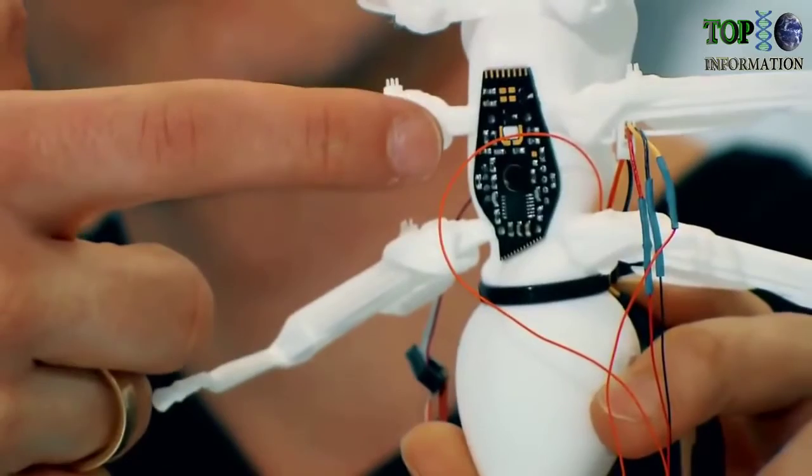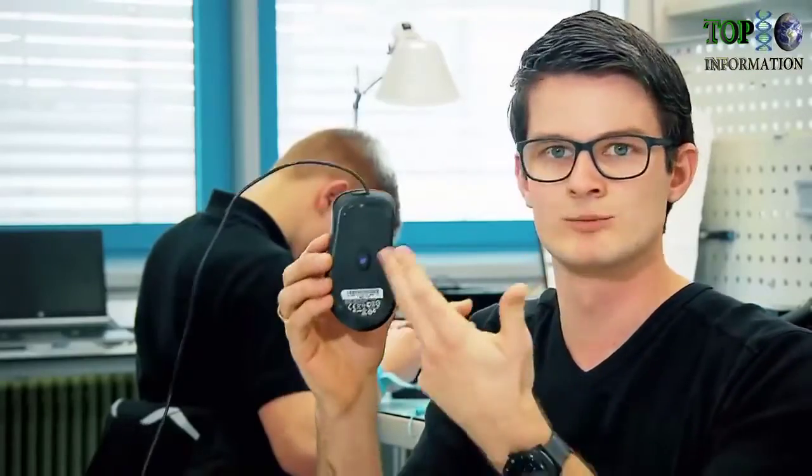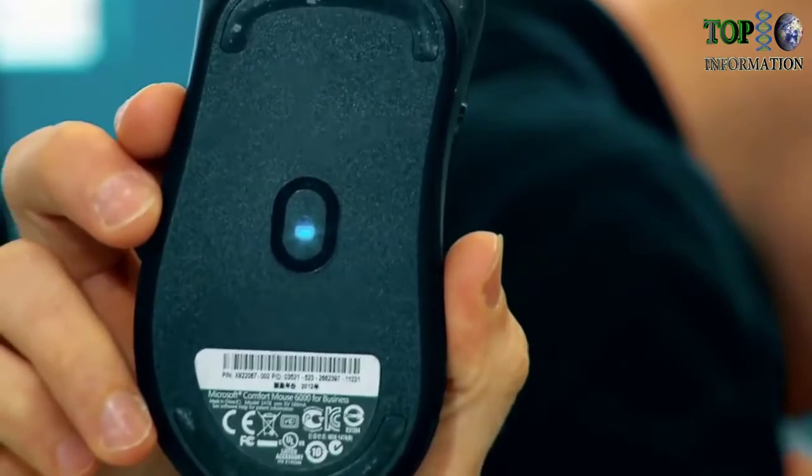How does the ant determine its position when it's on the pitch? Well, for this we actually use three sensors. First of all, we have a mouse sensor here under its abdomen. The mouse sensor is actually the same as in a computer mouse. We can use this to track where the ant walks across the pitch.